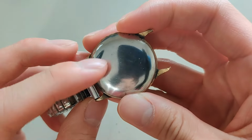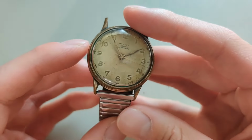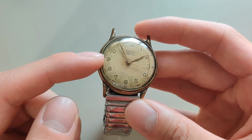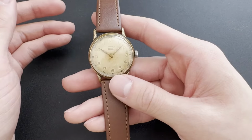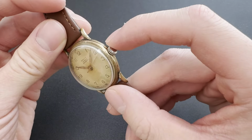Hopefully it's been sealed properly and there's no water damage or moisture getting in, but we will see. So for part 2 of this video, I'll release the whole video once we get this repaired. We'll probably jump by a few months, but then we'll see what it looks like after. All right, so 5 months later, this is what the watch looks like now. You can see it has a brand new crystal. It also has a brand new crown.